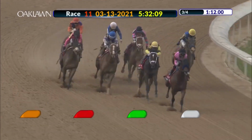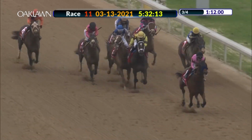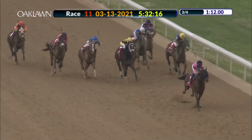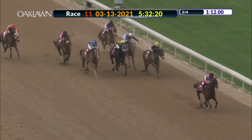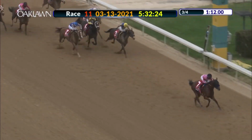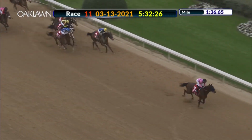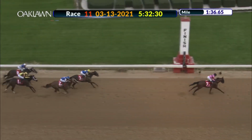A length from Caddo River in second. To the outside, Keep Me in Mind. Then Get Her Number, Final Furlong, and Concert Tour is now 4 lengths in front, and Concert Tour is running them off their feet in the Rebel. Concert Tour 5 lengths in front. Hosier might get second. 8 Rebels for Baffert Concert Tour.